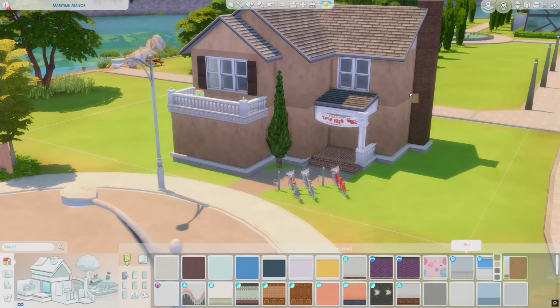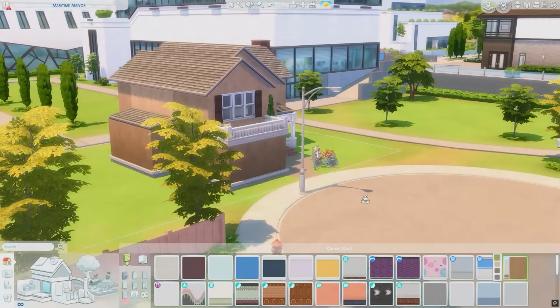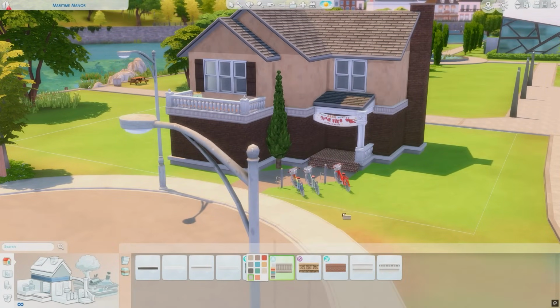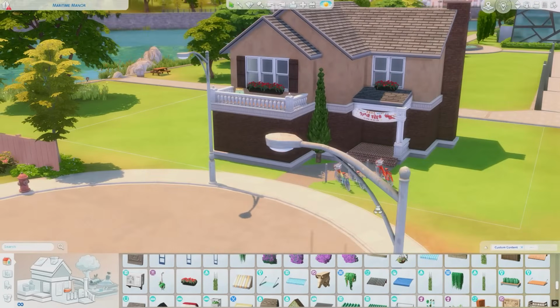But at this point, the shape of this build is done. I am just trying to figure out how I'm going to paint it. I really wanted a plain stucco at first, and then it was feeling too boring, and I tried a couple of different brick options, and I do end up actually having brick on the bottom and stucco on the top, which I think looks so nice.